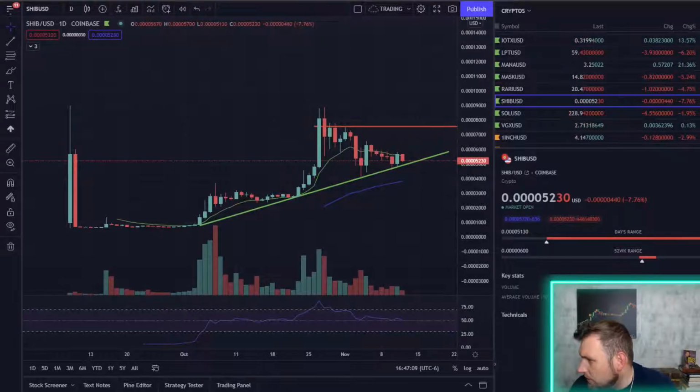Yeah, you definitely want to connect your MetaMask wallet to Gods Unchained before you start playing. If you don't, there's a couple other wallets, but I've been using MetaMask. Not had any problems so far with Gods Unchained and MetaMask.